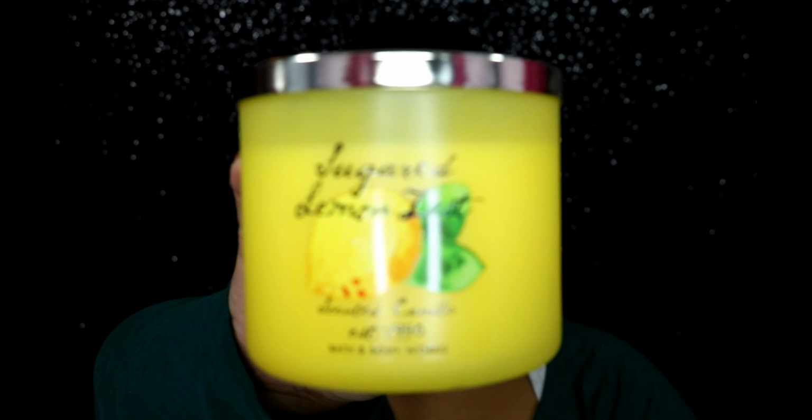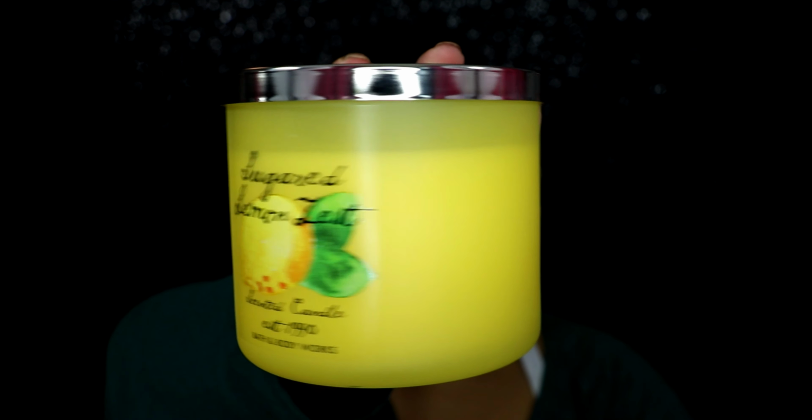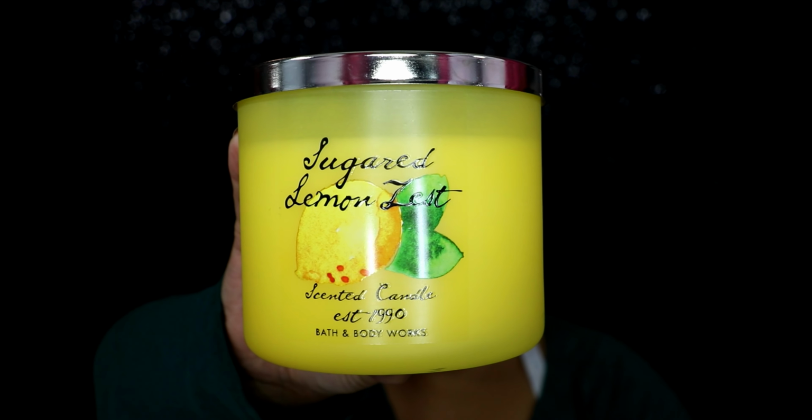The next thing I got in that collection was the Sugared Lemon Zest candle. And again, I also love this packaging just as much as I love the other one. It's just this frosted yellow glass. Now we have had limoncello, we have had sugared lemon, we've had so many different variations of lemons that come from Bath & Body Works. I've loved each and every one of them.